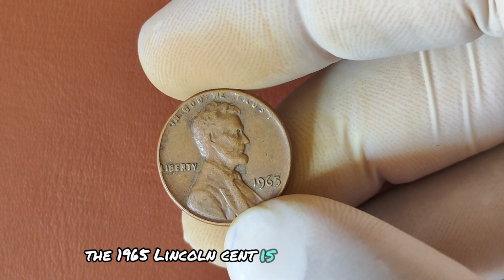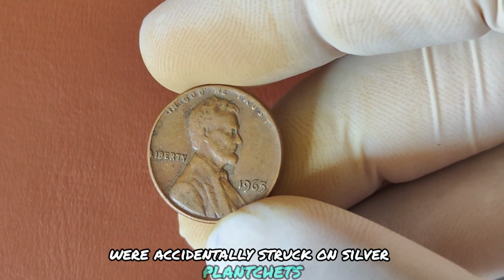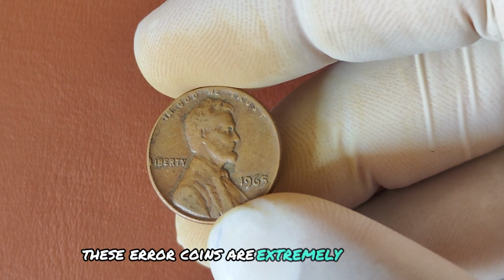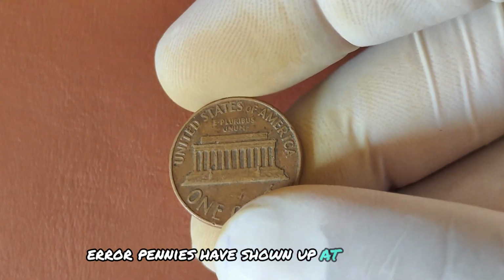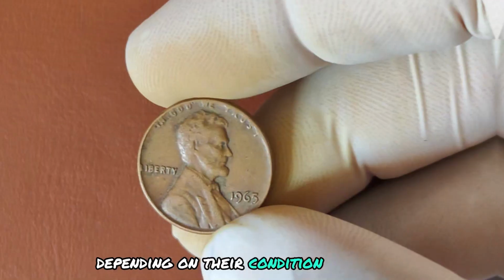The 1965 Lincoln cent is normally struck in copper-plated zinc, but a few rare pennies from that era were accidentally struck on silver planchets or experimental metal planchets that were meant for other coins. These error coins are extremely valuable today. In fact, a few of these rare error pennies have shown up at high-end auctions and have sold for hundreds of thousands, even millions of dollars, depending on their condition and rarity.